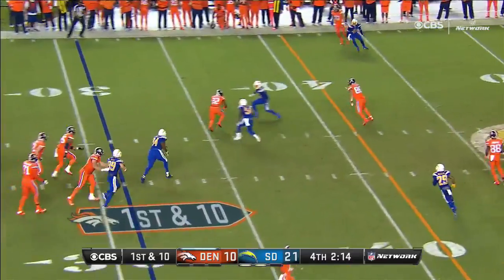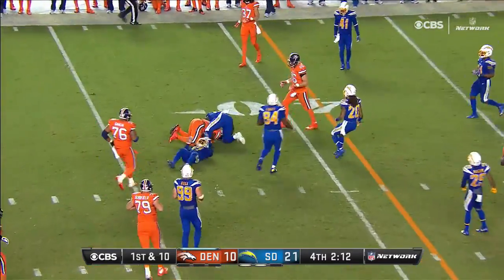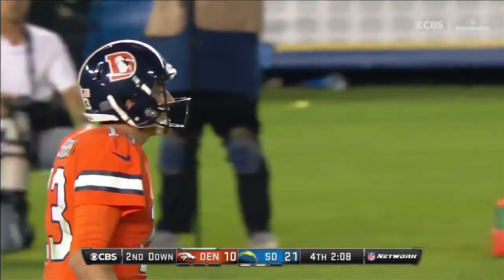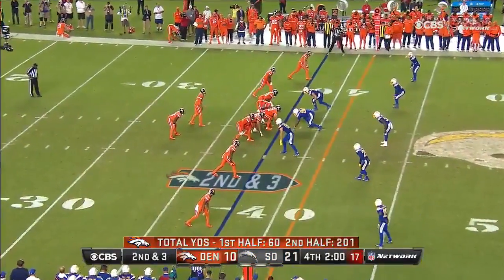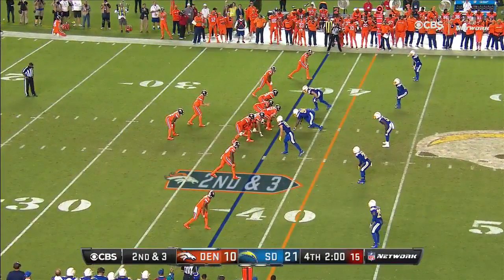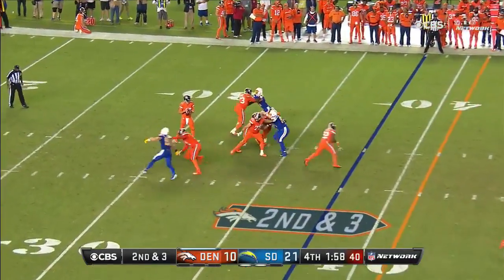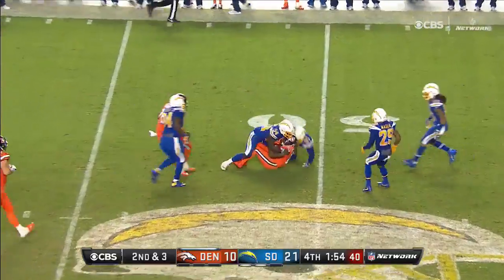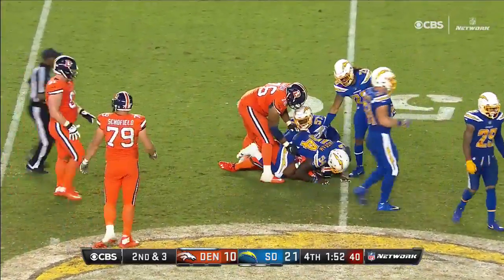Pump fake now, looking for an option. It's Anderson. Just giving him all this little underneath stuff. Now just trying to close out the last 2 minutes. Second and 3 for Simeon. Then they go to Anderson. Ingram there to meet him at the 50.